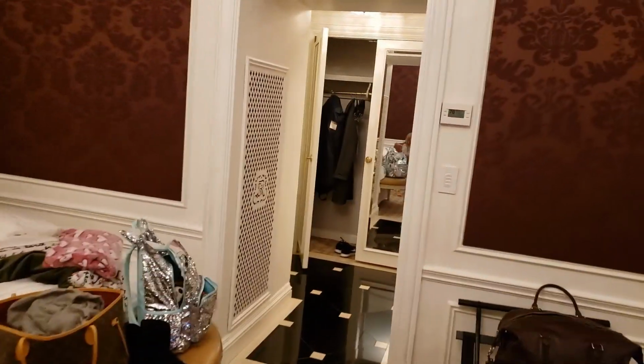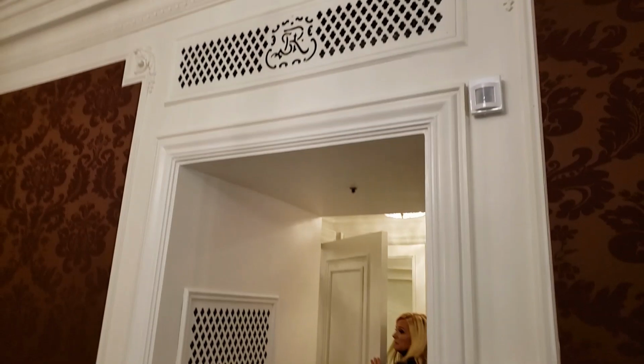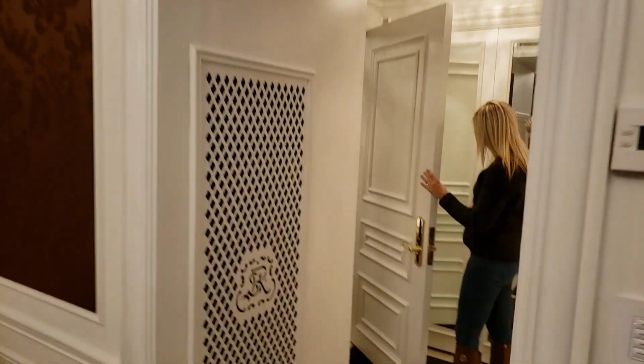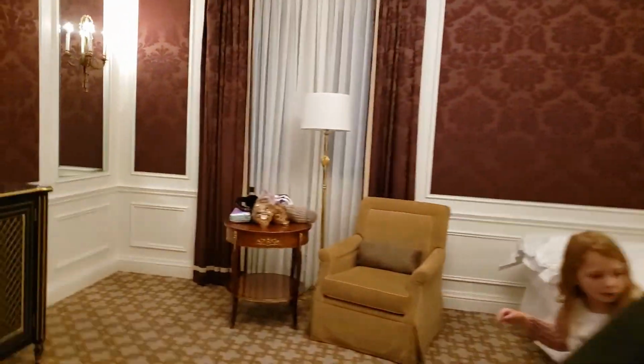Yeah, and it's just very nice. You know, you could see the decorative molding, the wainscoting, the wall, the accent wallpaper. You got the St. Regis logo built into the vents. Got the marble flooring. It's very pretty. Very pretty. So we may have a new candidate where we're going to go each year.